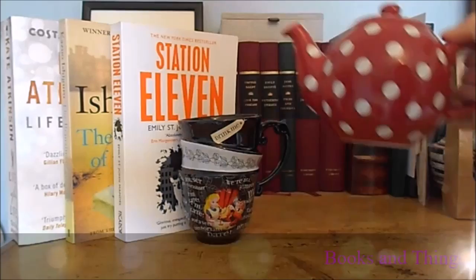So I'm going to start off with a book that does fairly straightforward things in terms of messing around with time, and that is Station 11 by Emily St. John Mandel. This was one of my favourite books of last year. I absolutely loved it, devoured it. I thought it was absolutely incredible. I've got another book by her called The Lola Quartet, which I'm hoping to read this month, and this book was just incredible. It is so good.